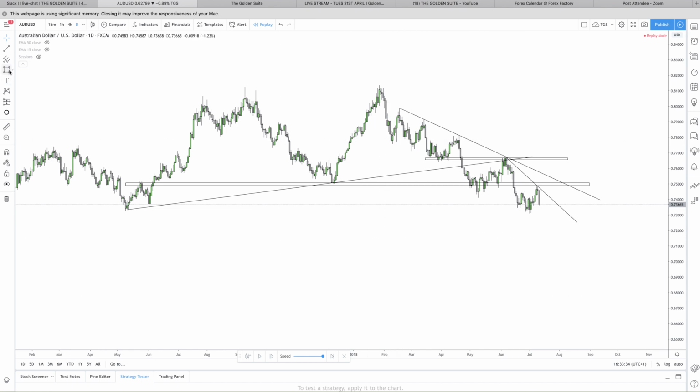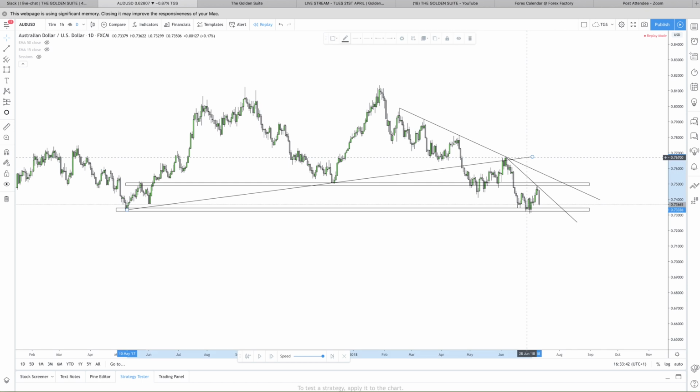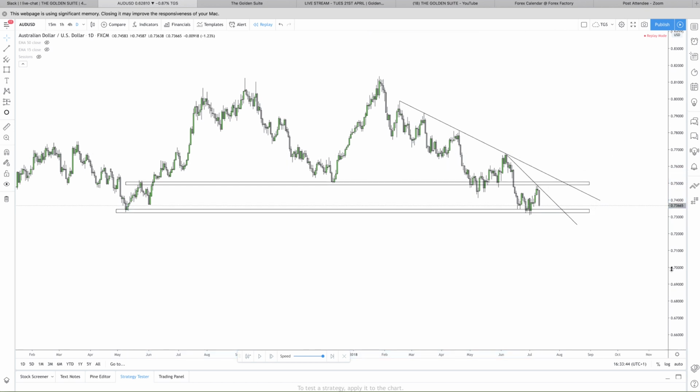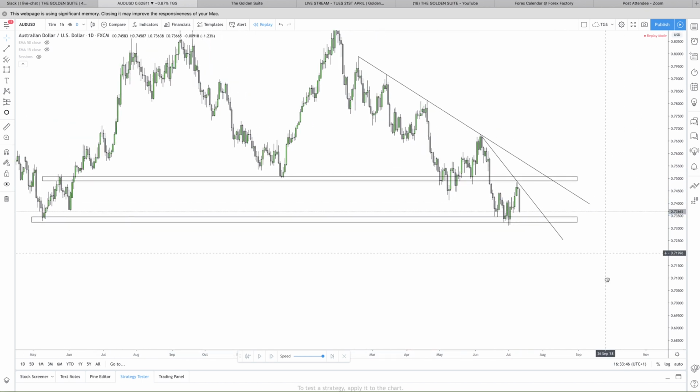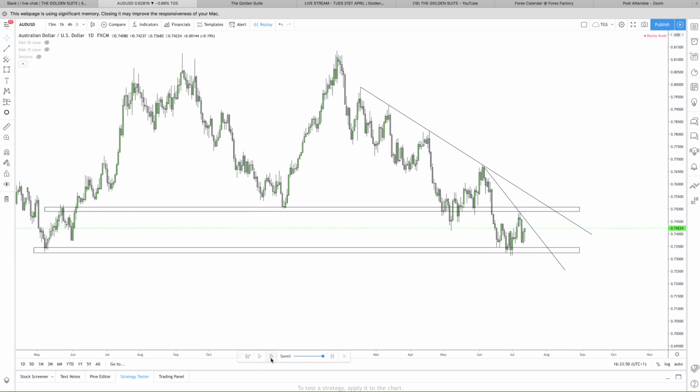Let's mark this low on as well. We're always marking our lows, always marking our potential trend lines. Let's delete this. It's irrelevant. Let's delete you. You're irrelevant. Let's keep our charts clean. Chart hygiene is very important. Keeps us focused. Let's go.